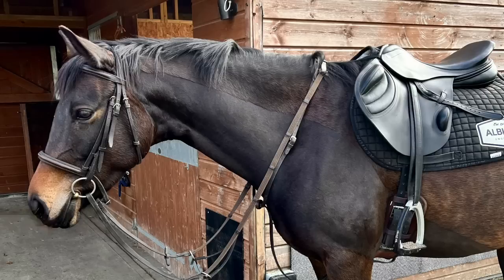I'm so glad that K3 fits her and we can just crack on. I haven't got to drop a small fortune on a new saddle. So yeah, big win there.